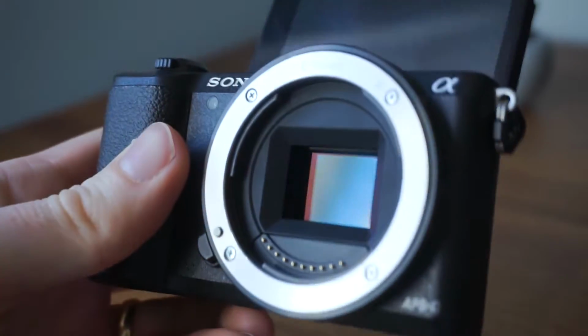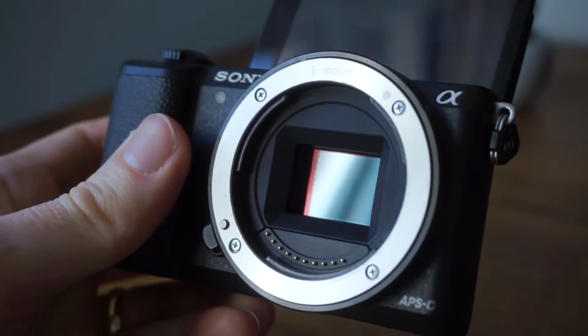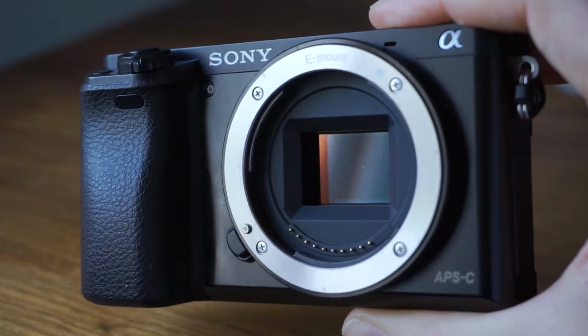Also, they both have the same 24.3 megapixel sensor, which means photos and videos from both these cameras are going to be about the same. Other similarities are they have the same processor, they have the same amount of autofocus points, 179, they have the same ISO range, which goes from 100 all the way up to 25,600, and they can both record video at 1080p at 60 frames per second, meaning practically, under the surface, they are both the same camera.